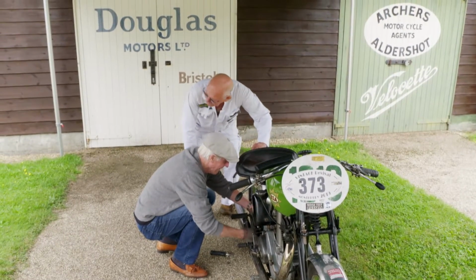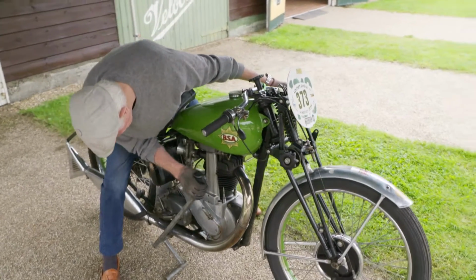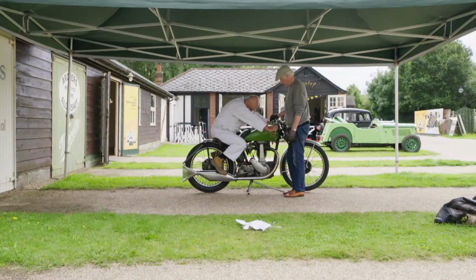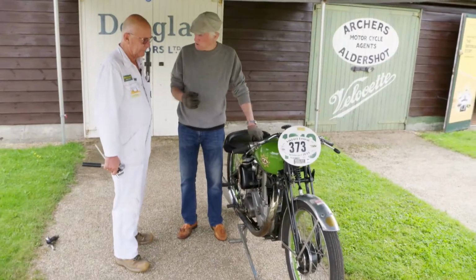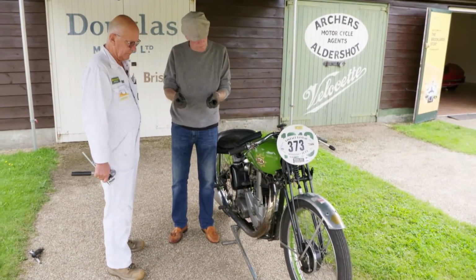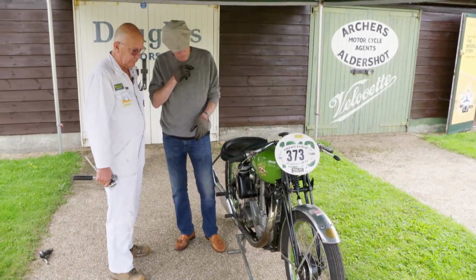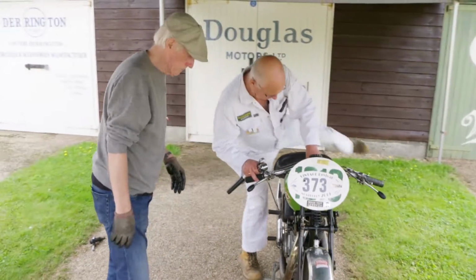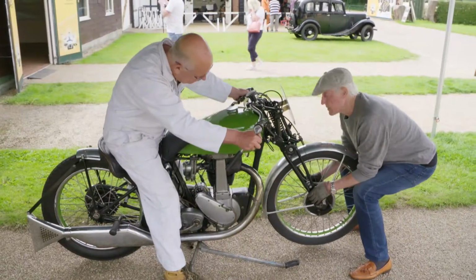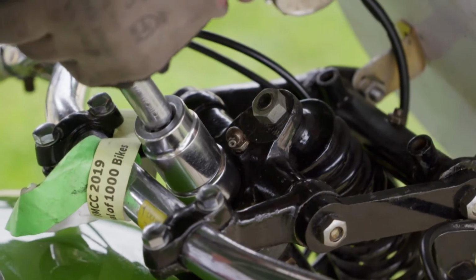With their own passion for Gold Star bikes, whilst this model has been with the museum, Fred and Bill have been lovingly looking after it. Well, the last time I rode this, Bill, the front forks were clonking, and I think there's a bit of play in the headstock bearings. Okay. So if we can adjust it. If you jump on, take the weight off the front wheel. See that? There's a hell of a lot of play in there. Hell of a lot.